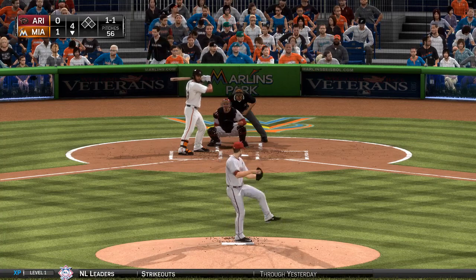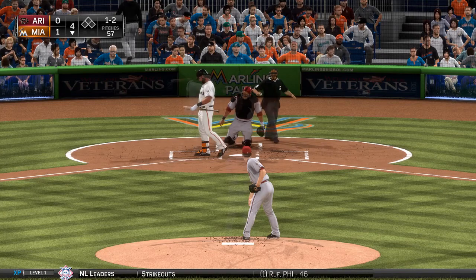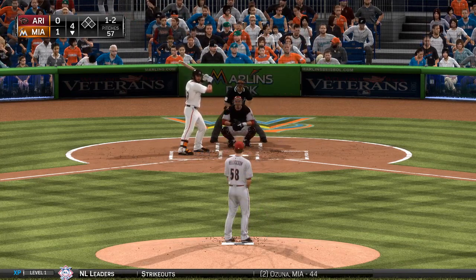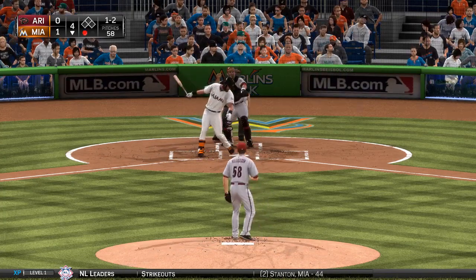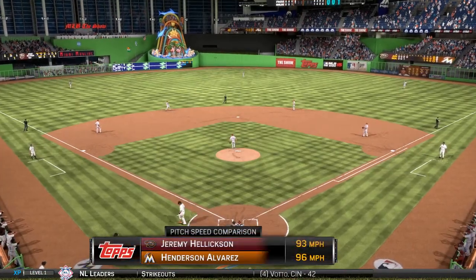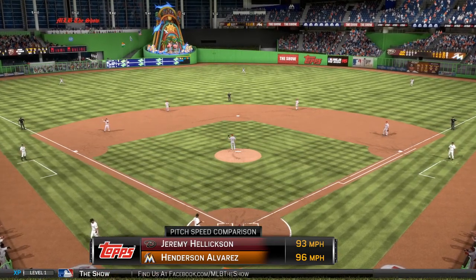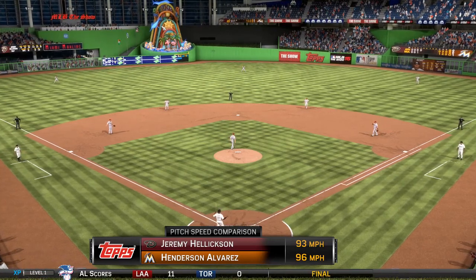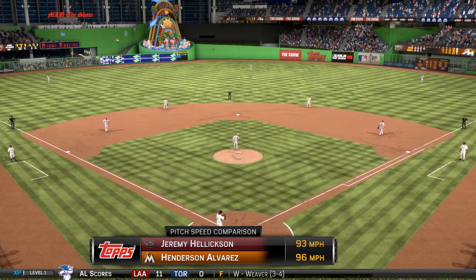Now the 1-1 pitch. Fouled back. Drop it, drop it, drop it. Here comes a 1-2. Now the fastball is right by him as he swings and misses for the first out of the inning. So after getting the strikeout on the fastball, not a bad time to check out our pitch speed comparison for our 2 starters. And both guys have been coming with some low to mid 90s heat here, 96 versus 93 as the top 2 speeds thus far.